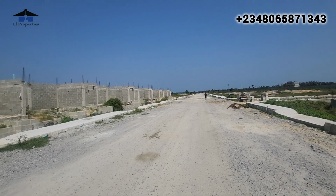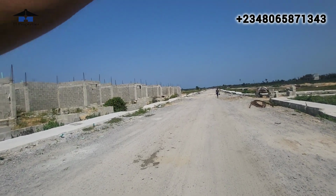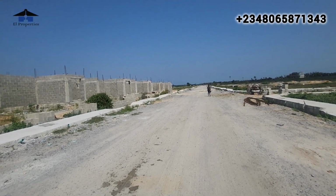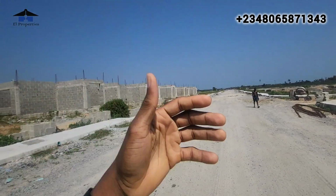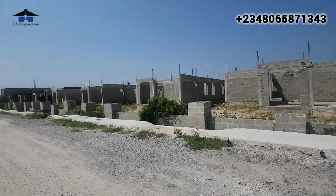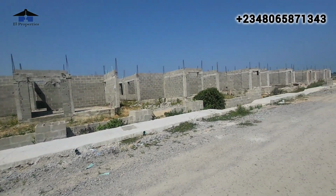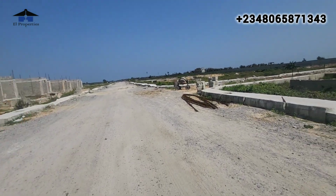Work is still going on in front. Unfortunately, I can't go in there because it's quite a distance. We're working on the infrastructure, which is the road and drainages. Smart investors, this is where I'm going to end this video. If you also want to see the area view of this location, I have a drone video of this location. Send me a message on WhatsApp, I can share that with you.